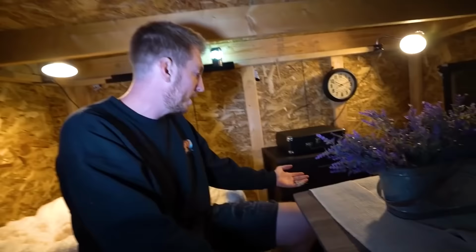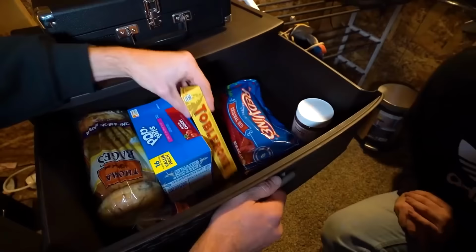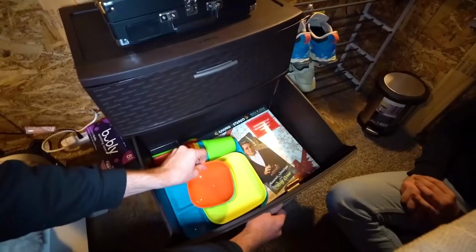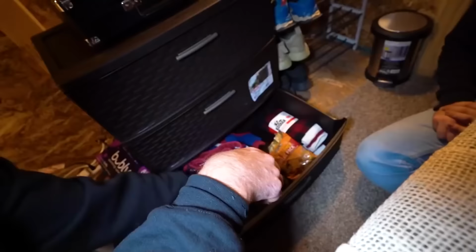Okay. Next up, we've got the three drawers. Top drawer, we've got snacks. Bagels, Pop-Tarts, Red Vines. That is what I'm talking about, boy. The second layer, dinnerware, if you want to use dinnerware, because we're not savages here. And then the bottom level, we've got our clothes. I got this insulated beanie. I got wool socks if it gets cold. And some foot warmers, just in case.